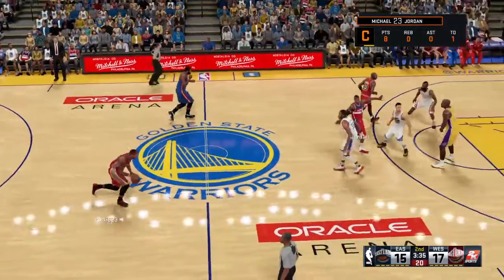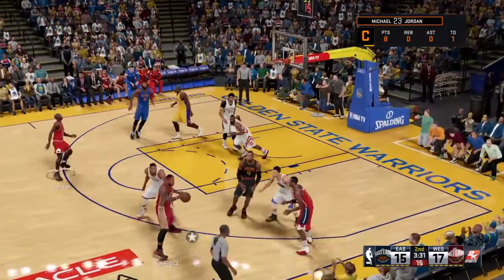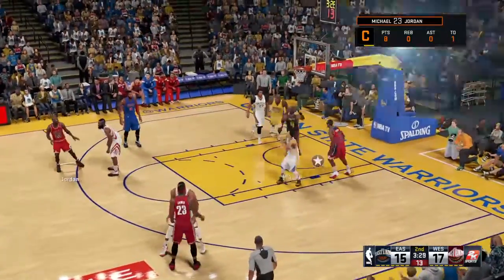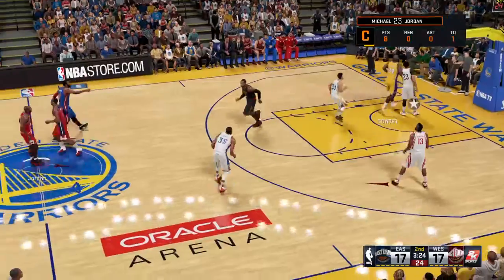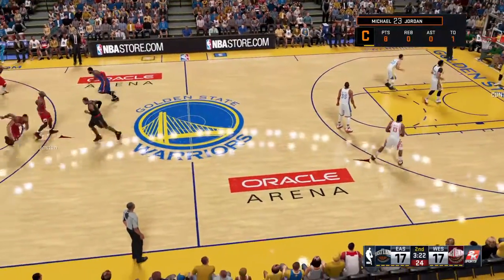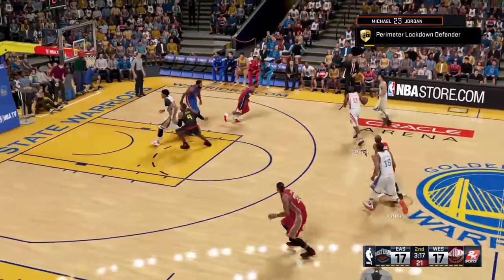And there's a pattern starting to take shape here. They're working it inside and getting good shots from close range. Well, I agree with you. 4 of their last 5 baskets have been exactly of that variety. LeBron James. Excellent work offensively to get that shot attempt into a can't-miss area.